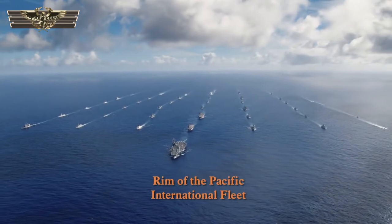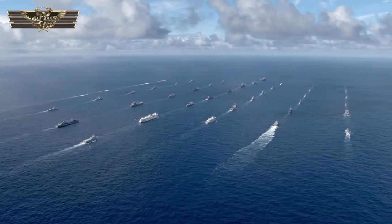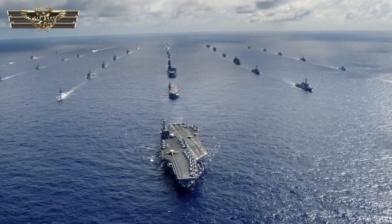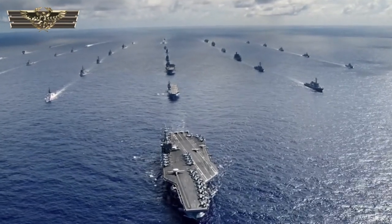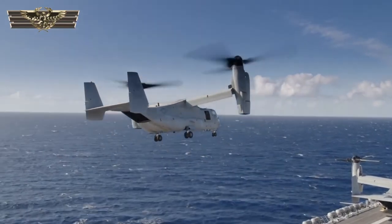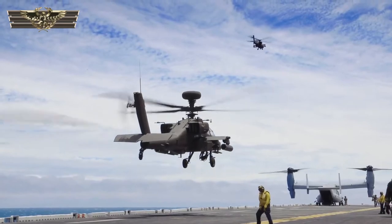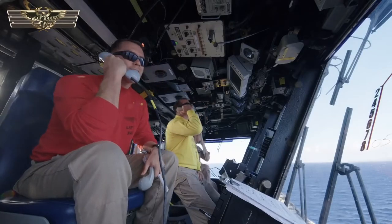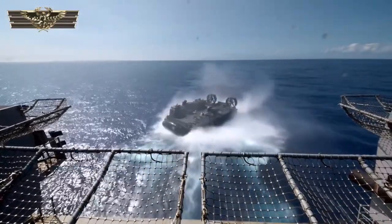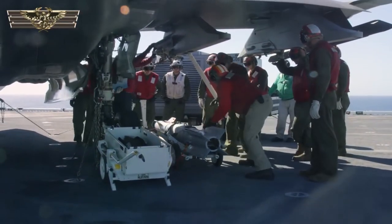This kind of international cooperation was inconceivable even 100 years ago. Modern defense systems are evolving at an accelerating pace, questioning the wisdom of expensive new procurement, challenging the status quo. The goal of RIMPAC is, in part, to test and integrate advances in weapons technology. It gives crews a chance to perfect their skills under battle-like conditions.